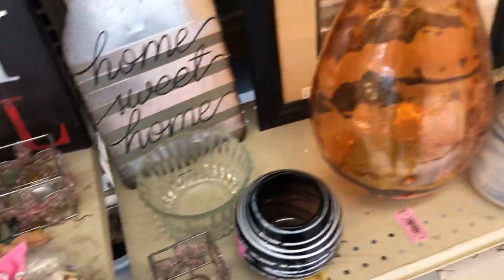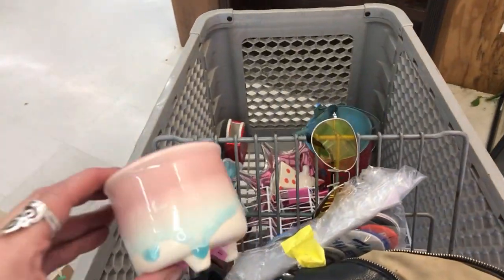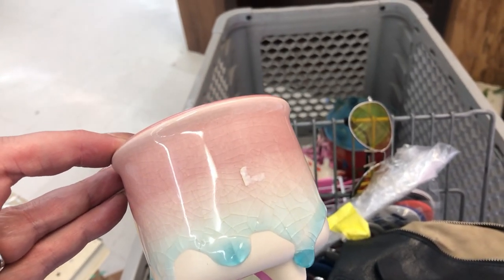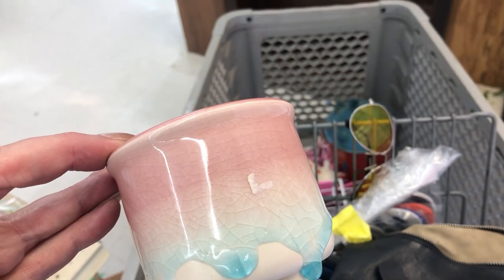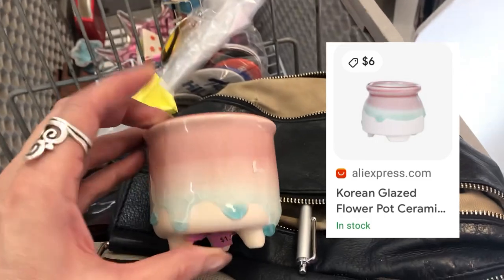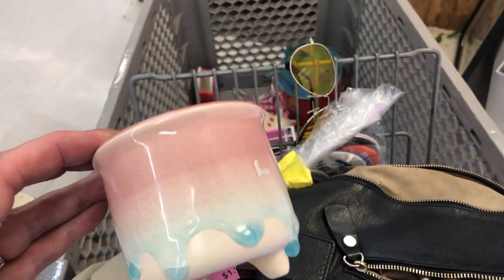All right, that's cheap, nothing. Oh, and the verdict on this, I'll pop up a picture. It's cute, but this is straight out of Alibaba for like a couple of bucks. Something about me still wants to get it. I just think it's so cute to do some kind of little upcycle.